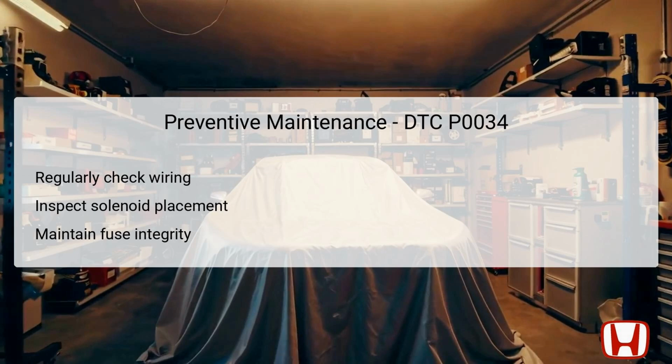Regularly inspecting the vehicle's wiring harnesses can help identify any signs of wear, corrosion, or damage early on. Ensuring that the turbocharger bypass control solenoid valve and connectors are in optimal condition and correctly placed can prevent issues associated with heat and vibration.